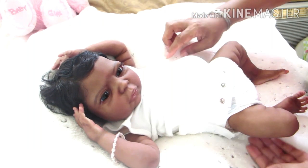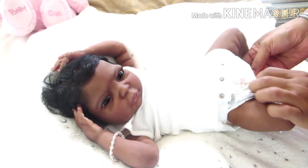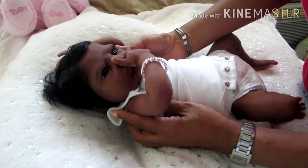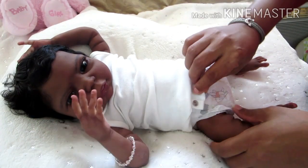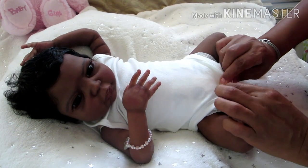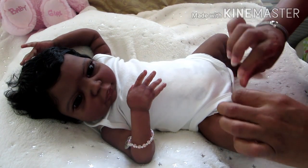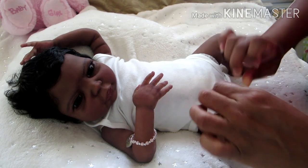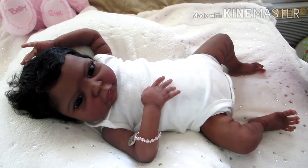She's sliding down. Ocean, you're sliding right down. Come, go back up. Come on. I'm still having lots of cuddles with her at night while hubby's asleep. That's basically the most time that I get to cuddle with her because I'm so busy during the day.